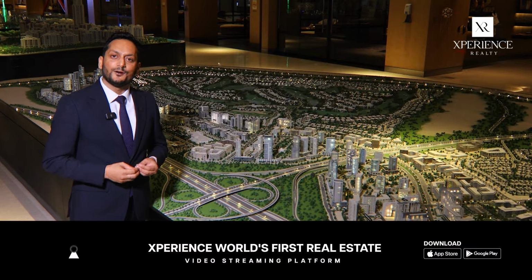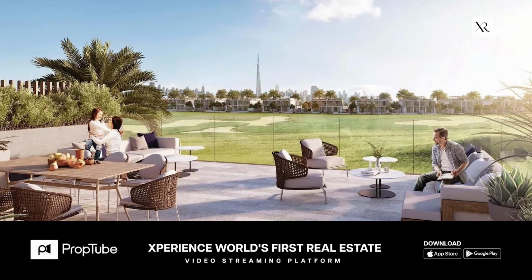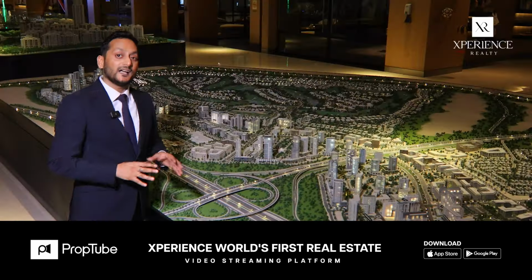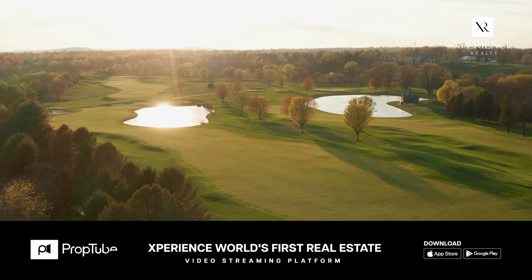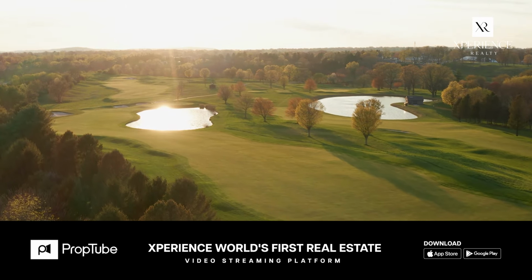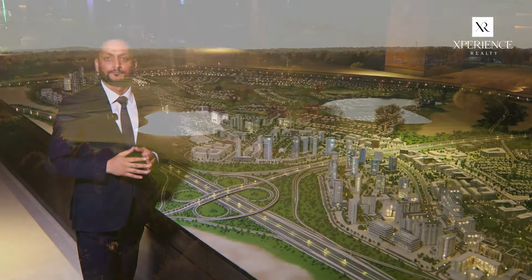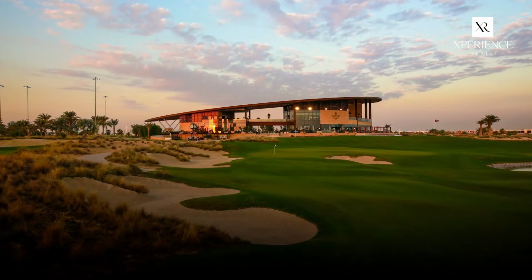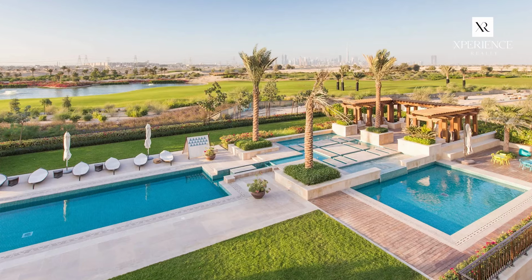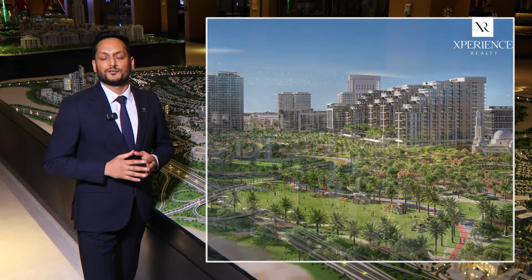The main highlight of these golf course facing villas is the large rooftop terraces where you can relax and entertain with your friends while watching the sunset and sunrise overlooking the 18-hole championship golf course. Club villas offer you a premium golf course clubhouse, community center, swimming pool, garden, kids play area, etc.